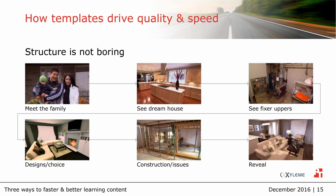They say, don't worry, we can renovate this house. So they show them the design. Then they start the construction, and of course some disaster always occurs, but they work through it. And then at the end you have the reveal. So it's the same template. It's essentially the same story every week, but you're able to put your content within that structure. And I don't know about you, but I'll binge watch three or four of these in a row, and it's not boring at all. So one of the things is to help designers understand that these templates are very useful.